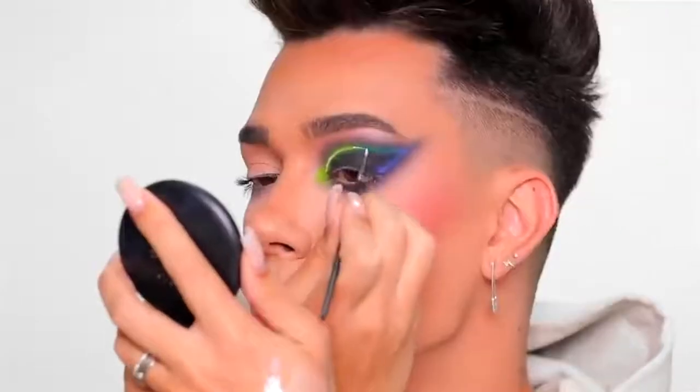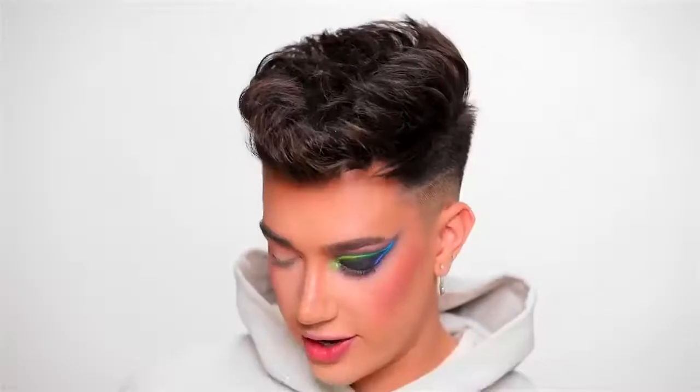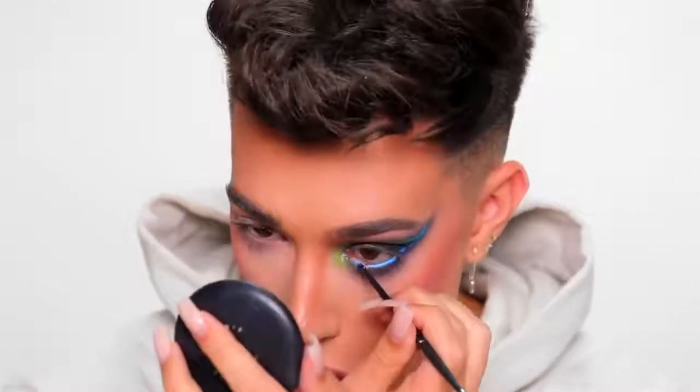With a tiny little liner brush and a little bit more white liner, I'm gonna go in with a second layer in that same general shape, but this time I'm gonna be much more precise with my line. Oh, I definitely want to add in that color to my lash line. Oh my God, kind of fun. Wow, that actually turned out really good.